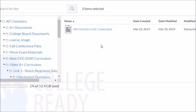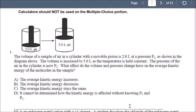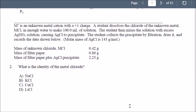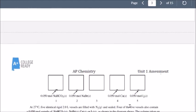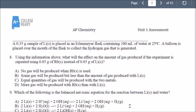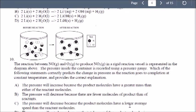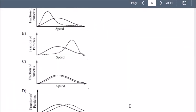The unit assessment. The assessment is built with some questions from old AP exams, and we've taken other questions from over the years and adapted them so that they're similar to the ones that you would see on the new current AP exams. There's a series of multiple choice, and these multiple choice questions really require a lot of reading. There's also analysis of charts and graphs. And there's some math in there that your students should be able to do without need of a calculator, because on the multiple choice portion of the AP Chemistry exam, they are not allowed to use a calculator.